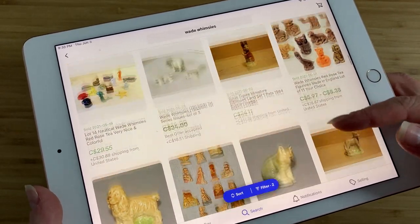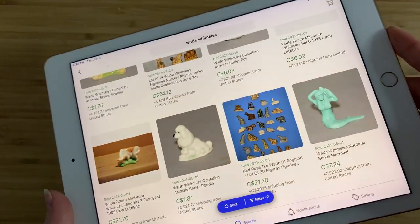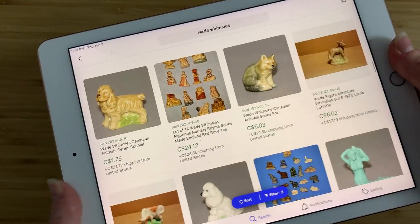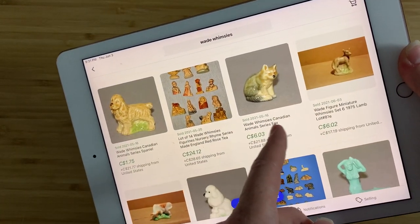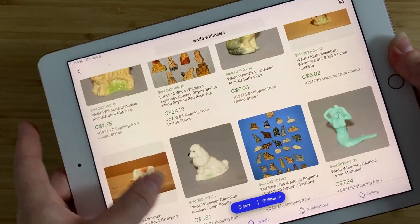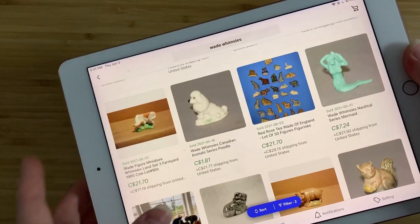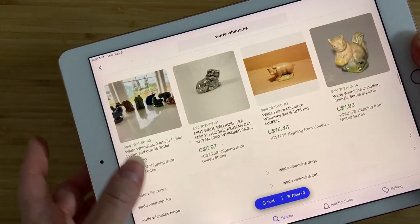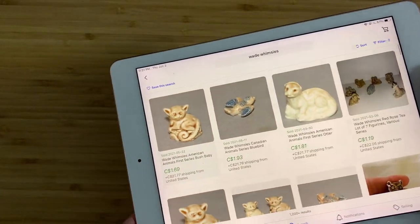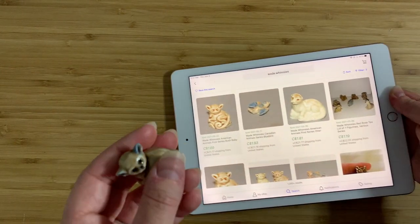You probably have to know them fairly well to be able to recognize which ones are the very rare ones. But even the ones that, like you can see here, this is a Canadian Animal Series fox. That's selling for like $6. It's just not great. That one, I gotta say, I kind of like. Little nautical mermaid. Some of them are very cute. It's just that there is not a whole lot of money in these. They're basically just cute and not really much else, unfortunately.